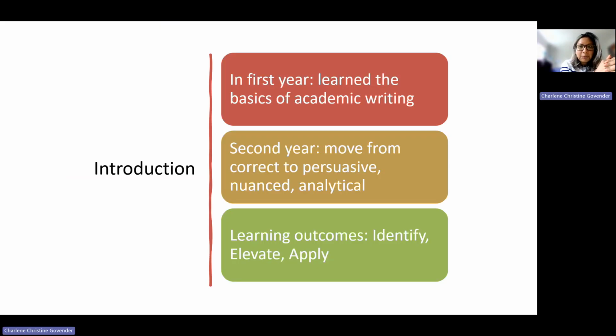During your first year, your focus was on mastering the basics. We avoided slang, we were using evidence for the first time, and we were focusing on writing clearly. Now, in your second year, your goal is to move from writing that is simply correct to writing that's persuasive, has nuance, and is, as we said before, analytical. By the end of this workshop, you should be able to identify what makes excellent writing, learn strategies to elevate your own writing, and employ those strategies in your assignments.